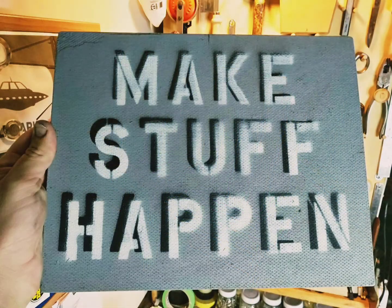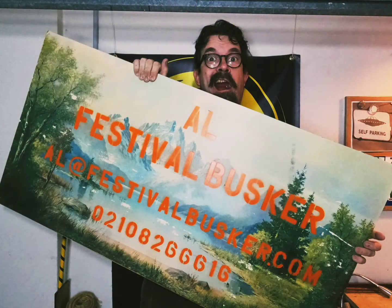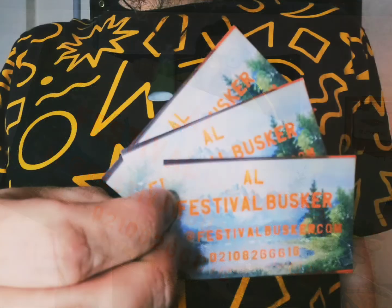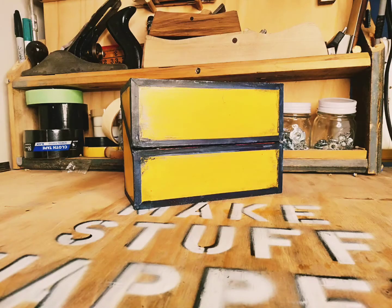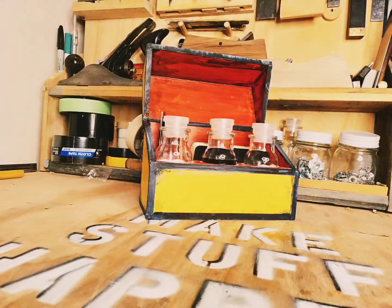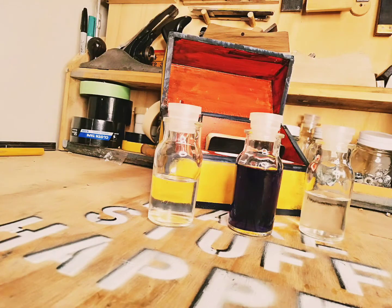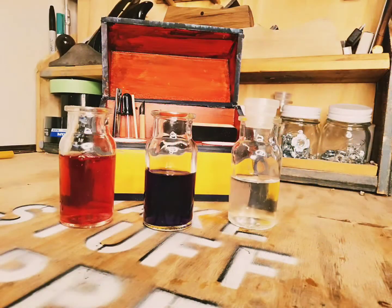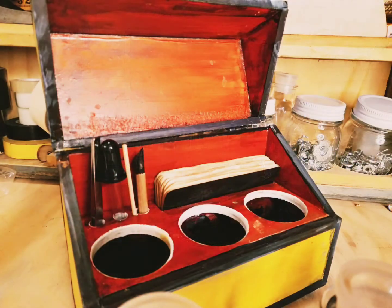I like to try different materials and I love spray paint and stencils. This here is an image I created that I photographed and scaled down to make a business card for me as a festival busker. I love putting fun into my making, and something I'm proud of is this little kit here. The purple liquid is red cabbage tea. It indicates on the pH scale, so it turns pink with an acid and blue with an alkaline or a base. I put the whole thing together and made it look like a spoof 18th century science field kit.